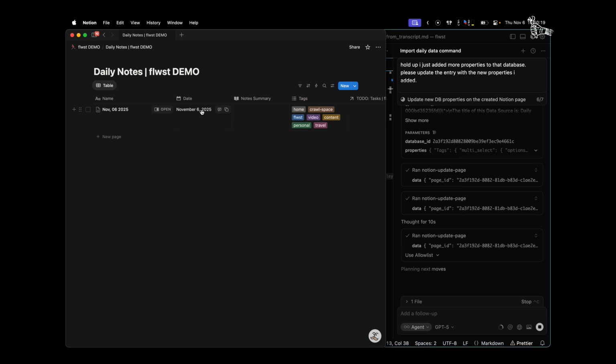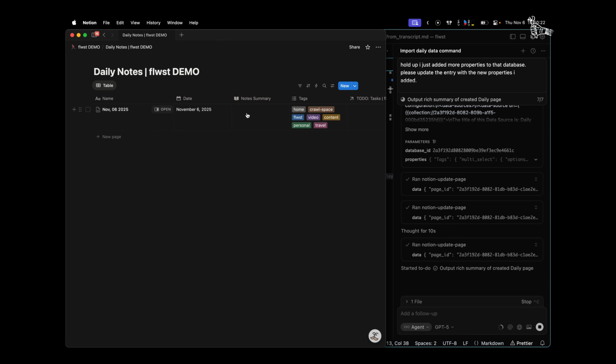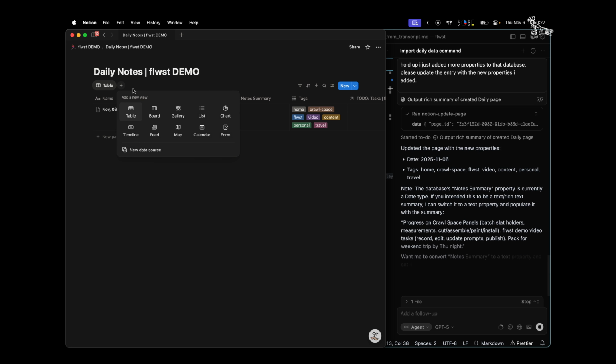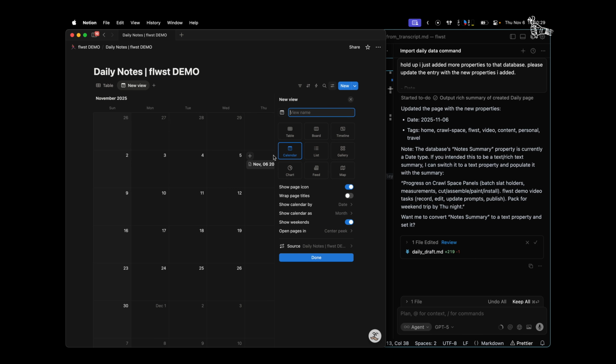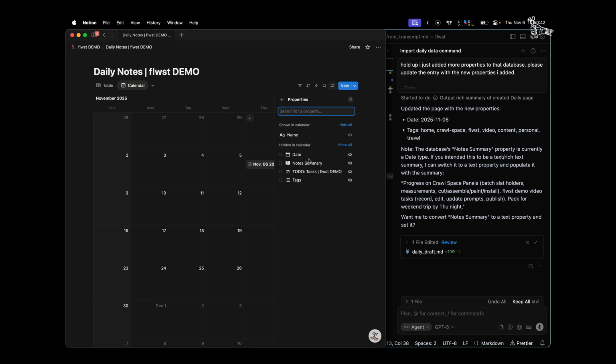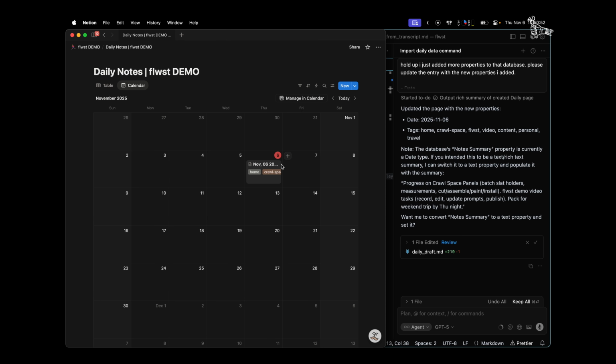So we just got the date. We got the tags. And it's working on the summary right now. A cool thing that I like to do is add multiple views to my Notion databases. So this calendar view is neat. So I can see all the days that I've done this. And we will add some tags and to-do items. And now I can see all the days that I've done my to-dos.